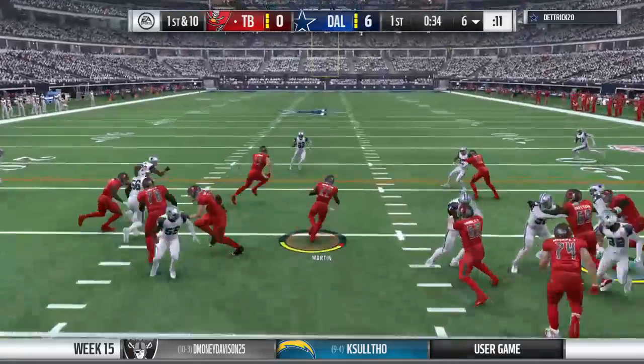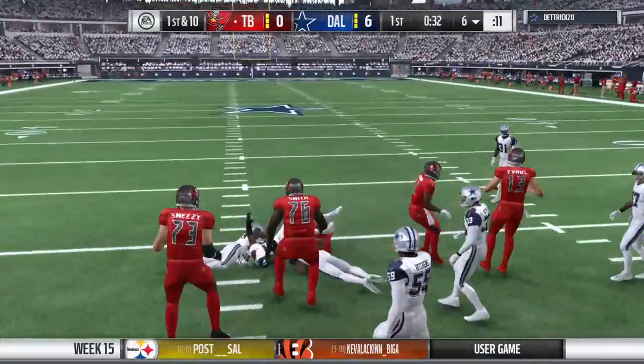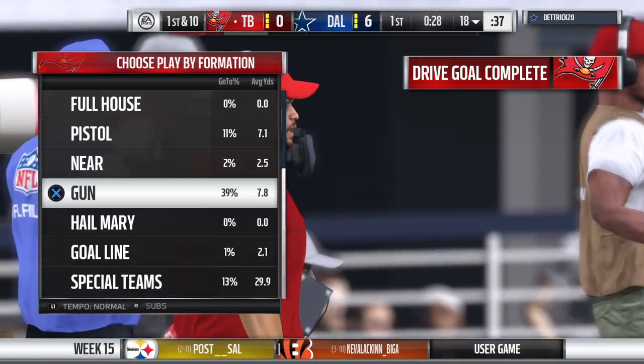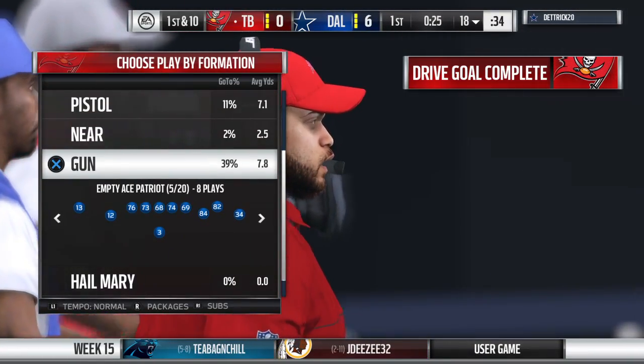They start the drive with Martin. And they'll get him down up past the 15. 12 yards on the pickup. And the Buccaneers are going to have a first down.